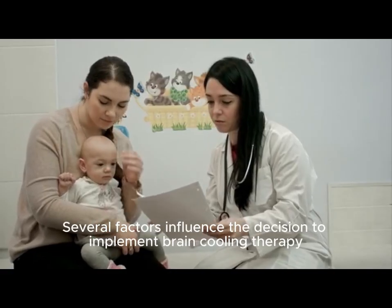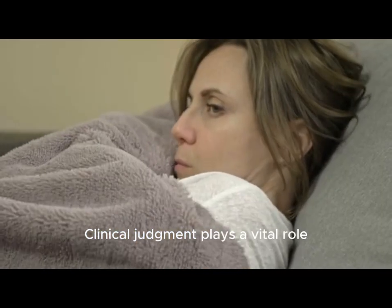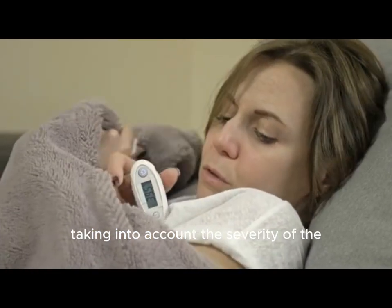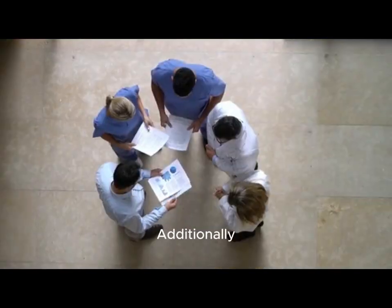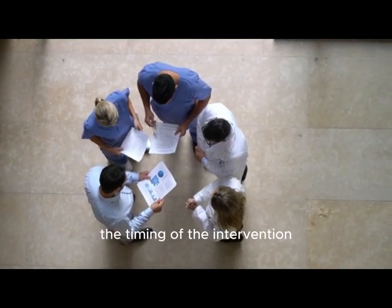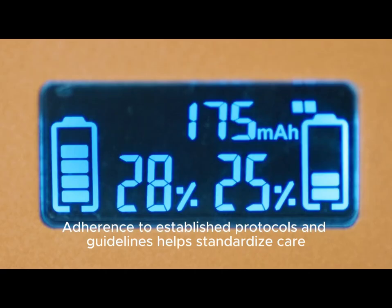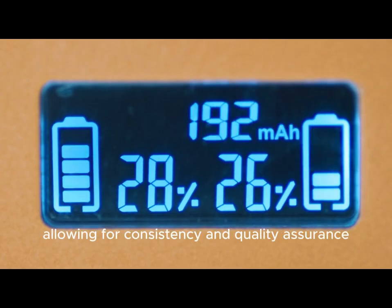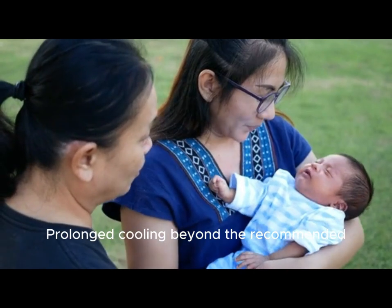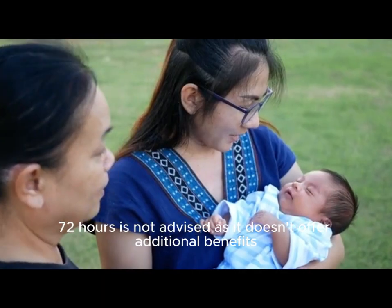Several factors influence the decision to implement brain cooling therapy. Clinical judgment plays a vital role, taking into account the severity of the infant's condition and the likelihood of benefiting from the therapy. Additionally, the timing of the intervention, ensuring it's initiated promptly after birth, is crucial. Adherence to established protocols and guidelines helps standardize care, allowing for consistency and quality assurance. Prolonged cooling beyond the recommended 72 hours is not advised as it doesn't offer additional benefits.